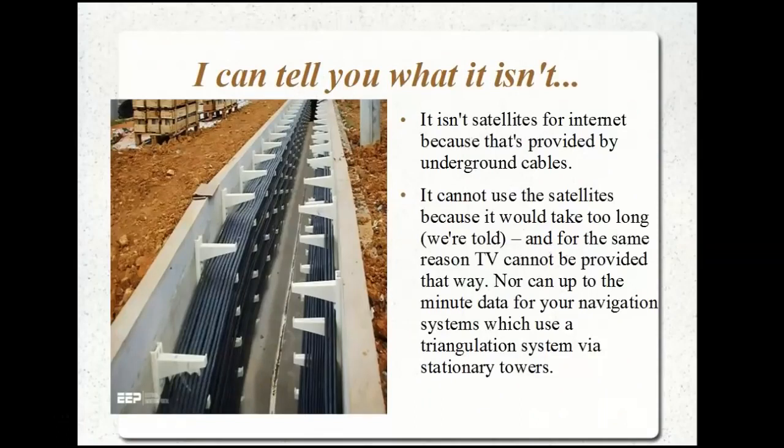It isn't satellites for internet, because that's provided by underground cables. It cannot use the satellites because it would take too long, we're told. I mean, that's from the horse's mouth. We can't use satellites because it would take too long for internet. So it's all done by cables. And for the same reason, TV cannot be provided that way. And I don't believe for one minute that navigation systems use anything other than triangulation from stationary towers. It's not going all the way up to space.